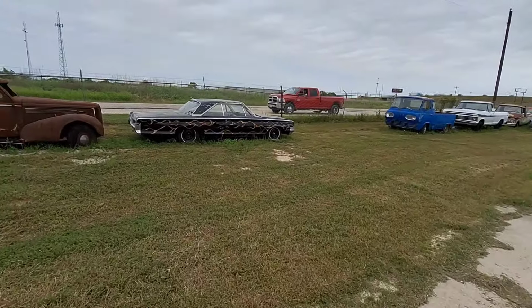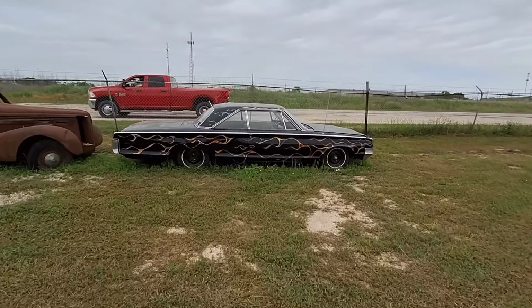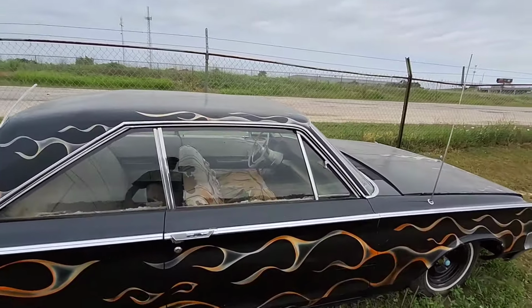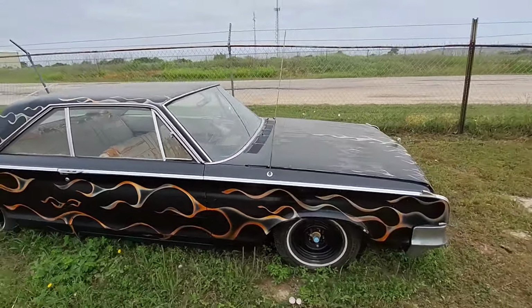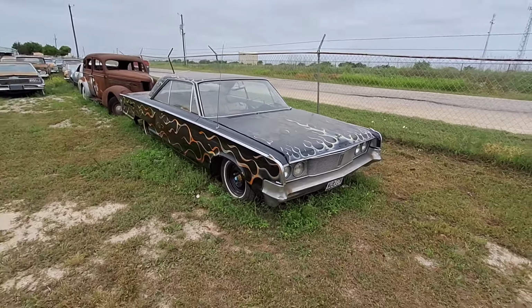Nice 66 Chrysler with the flames all down the side of it. That's nice. My dad had a 65. It was the letter car. It had glass over the headlights in the front. That's a beautiful 66.